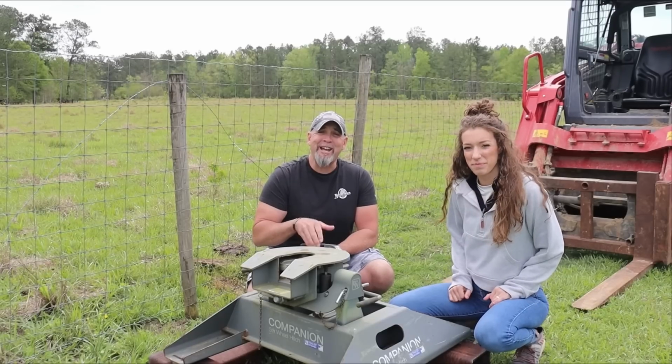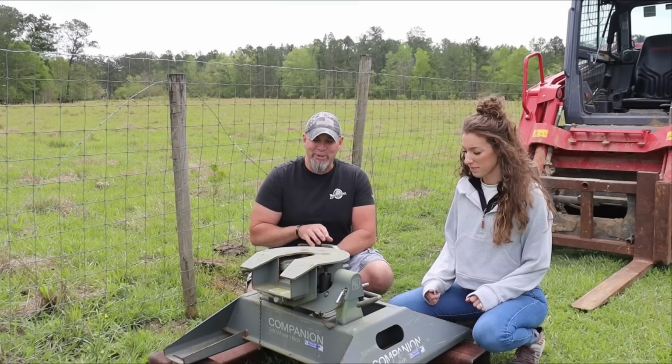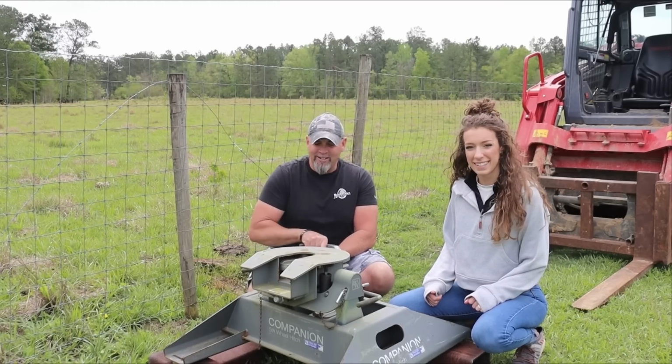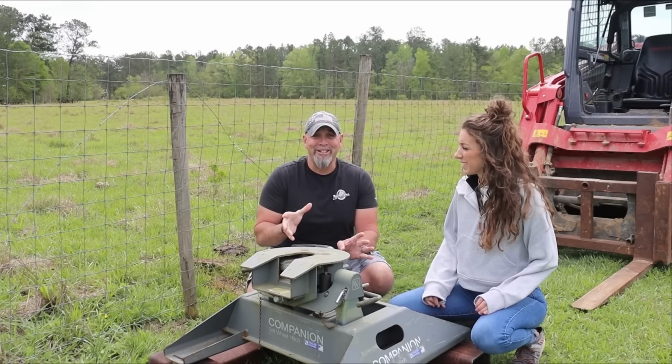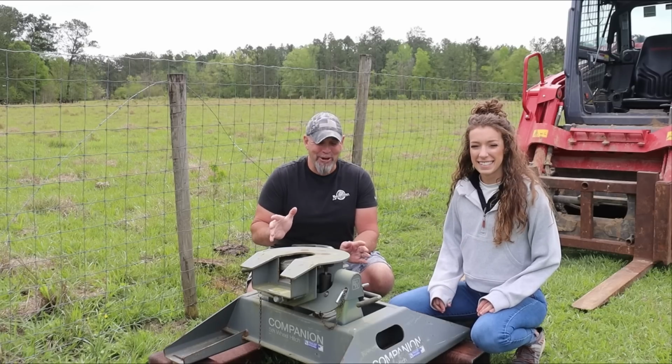Whenever we fished this thing out of the pile the other day, this latch was froze up. We've got it all working now. Should be good to go because we definitely want the latch in good working order.